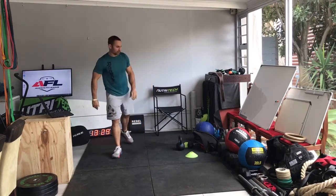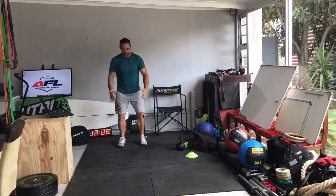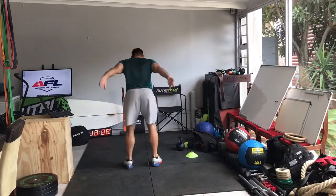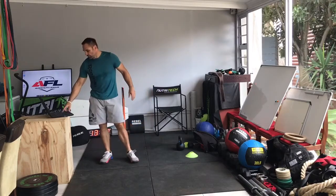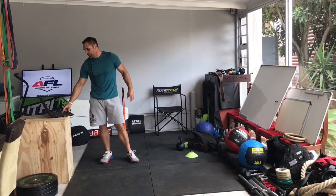Next, broad jumps, shorter broad jumps, like I showed earlier. Landing in my squat position, turning around, and repeating. As you warm up, you can jump further and further, and that'll get you warm for the workout. Obviously, you're ready to hit that workout.